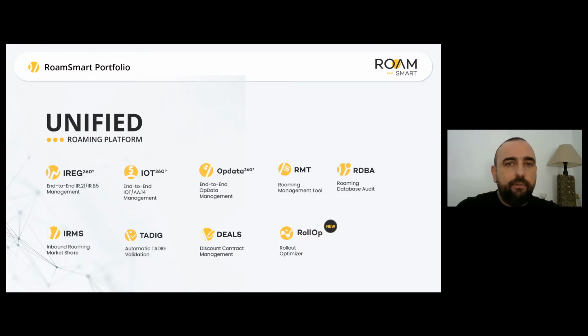The modules are focusing on the RAEX management, so 3 documents standardized by GSMA: IR21 for the technical data, IOT for the standard tariffs, and OBData for the operational data. These are 3 modules: IREG 360, IOT 360, and OBData 360. The RMT module, roaming management tool, is focusing on the coordination, on workflow management and project management, on the document repository and SIM card repository. So it's a comprehensive coordination umbrella system, let's say.